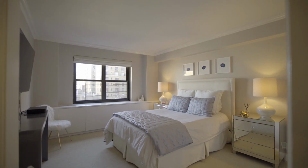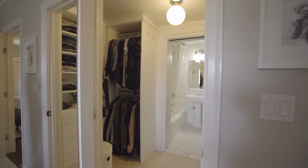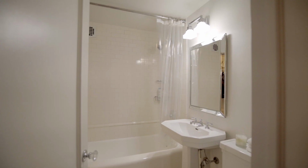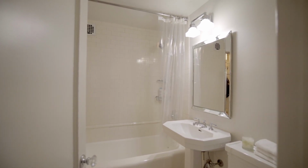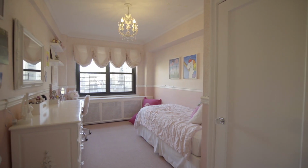The primary bedroom has a fantastic walk-in closet and was strategically designed to have private access via a pocket door to the bathroom, which is also accessible from the foyer. This contemporary white bathroom has subway wall tiles, hexagonal Carrara marble floor tiles, and crisp white fixtures. The second bedroom is perfectly situated off the central gallery.